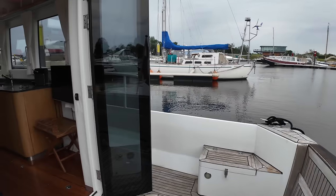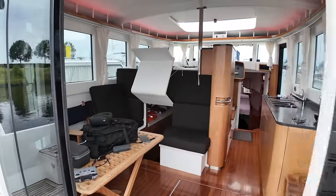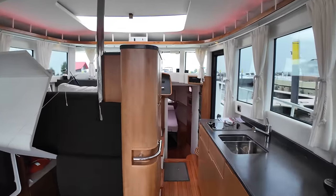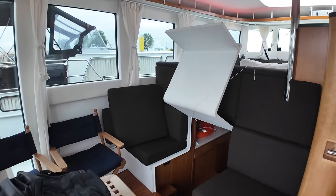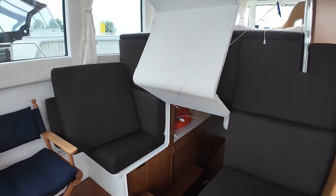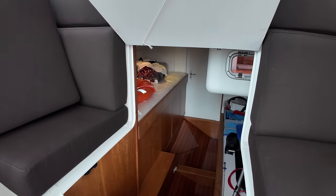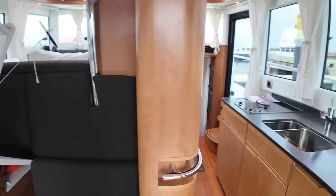Right, let me take you into the living area now. This is where we find the accommodation, the entrance into the accommodation and the general setup. As you can see over here on the port side, we have a seating area, and that lifts up and reveals the guest accommodation. I'm going to take you in there in just a second, but first, let me pan over to the starboard side.